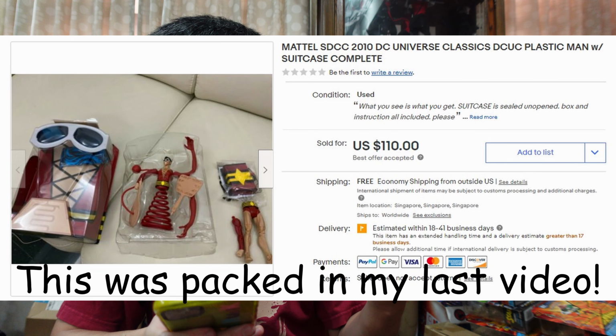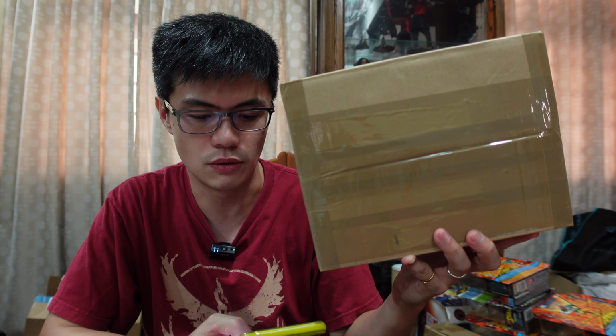Anyway, before we jump into how to ship and what to look out for when you're shipping internationally, let's maybe go through what I sold. For the first item in this box, Argentina, I've sold this DC Universe Plastic Man. It's a 2010 figure and it sold for 110 US. I took a best offer and I've already packed it. You can see a picture of what I sold on screen. And it's going to Argentina. This also goes by registered mail, as with this small little box.